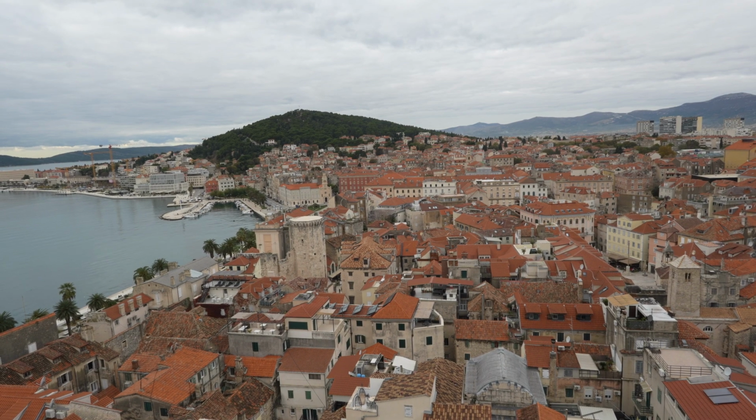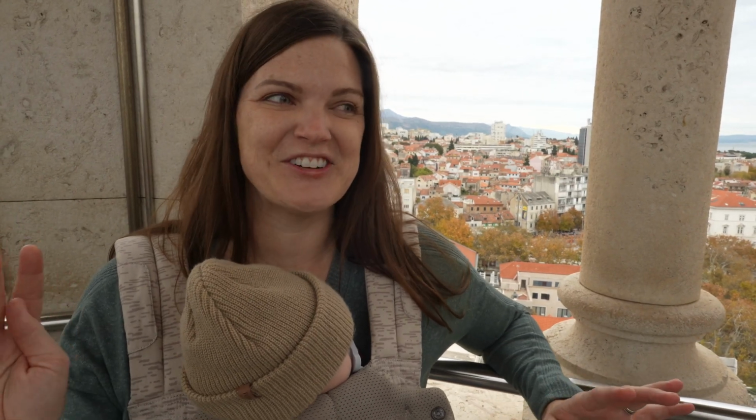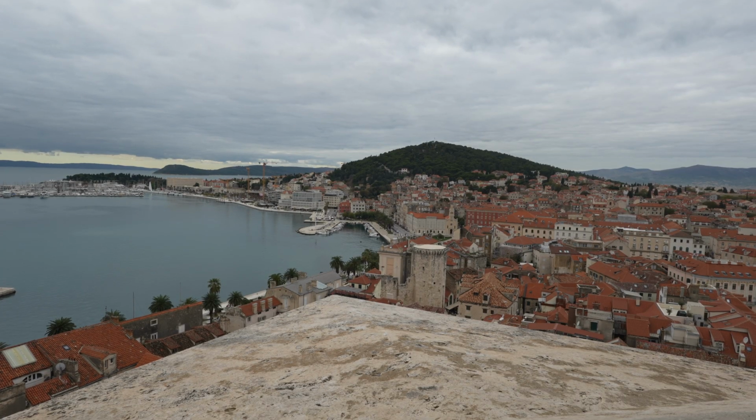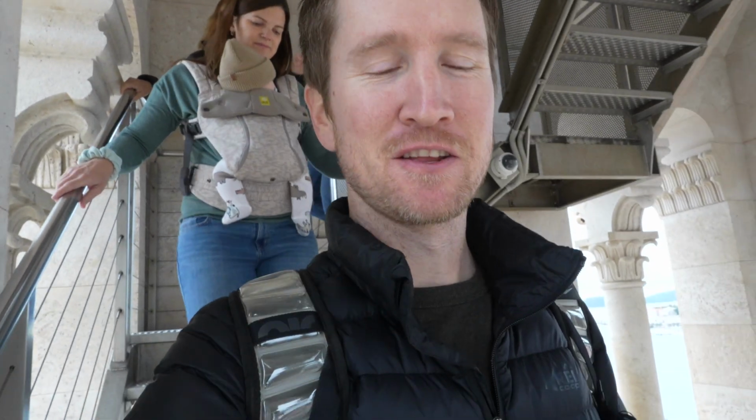The top of the bell tower is well worth the steps because you have 360 views of all the red tiled roofs and the ocean and the mountains. Stunning up here. Spent a lot of time up there taking some photos and appreciating the view.